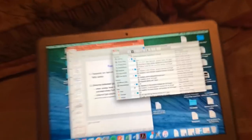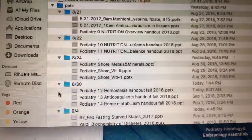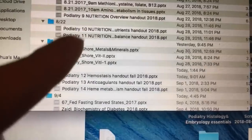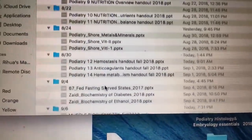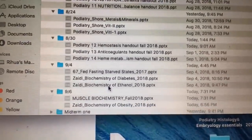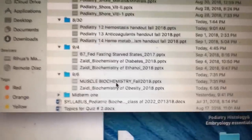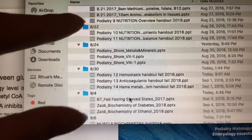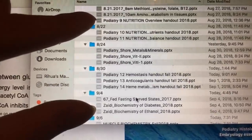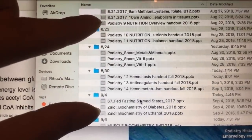Alright, so just to give you guys some idea of how dense the material is for biochem, and it's only a quiz, basically 10% of my grade. Here are the topics. Starting from nutrition, going down to vitamins, hemostasis, anticoagulants, fasting, blah, blah, blah, until here. So, all these topics, that's going to be on the quiz this coming Tuesday.